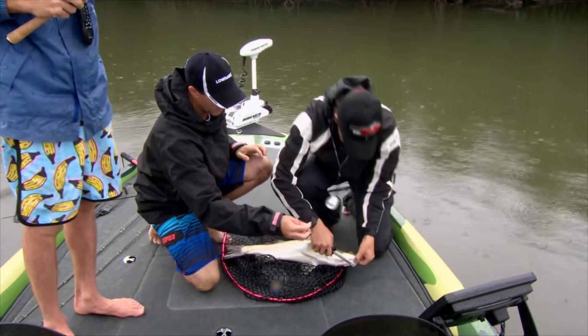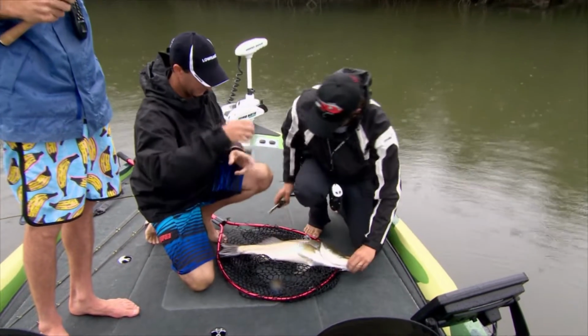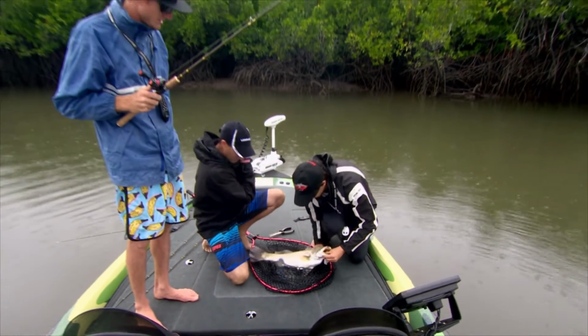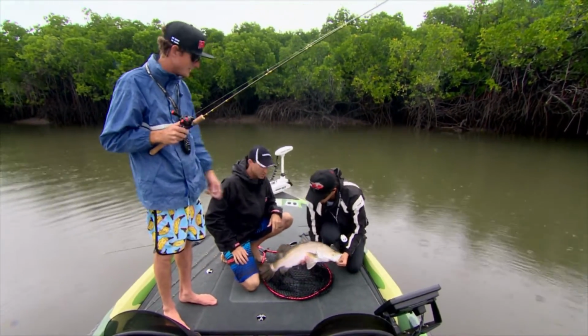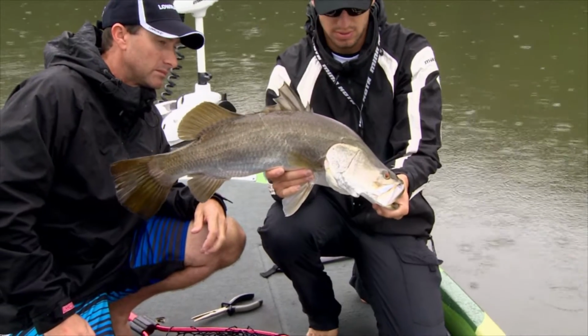Yeah, you'd be happy catching those guys all day. Yeah, that's it. It's a nice size fish for Missionary Bay. Is that a good one for here? Yeah, it's a good one. That's like one of the better fish. But yeah, there's plenty of up around a 70 sort of centimetre fish.